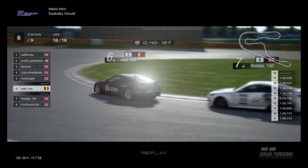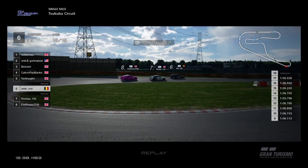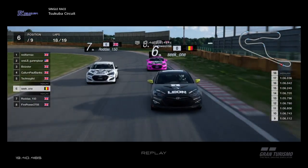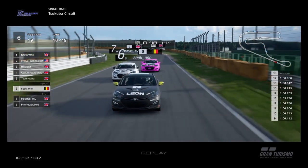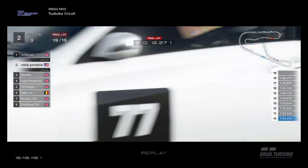Rodders has a little dive for Seek, but no, not way through there again. But he put Seek off, he went wide. Rodders could get a good run here, but no, can't quite get the power out of the corner. Seat 1 does actually get good drive and continues.